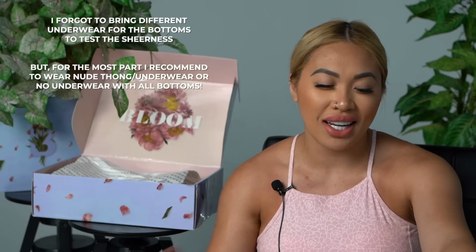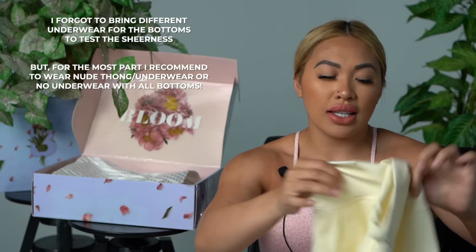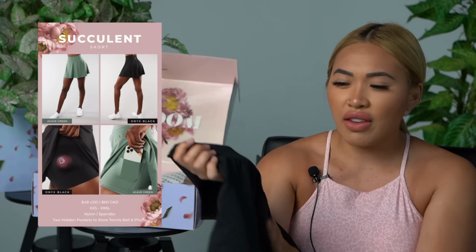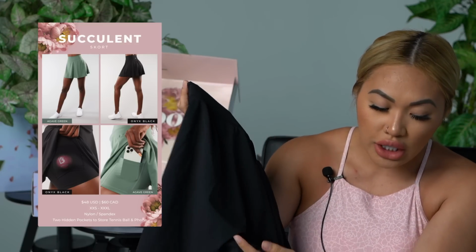But let's start with the skirts, because I think we're all anxious to know what the vibe is with these skirts. So I got both of them. We have the succulent skirt and the cellular skirt. Let's start with the succulent skirt. It's made of a nylon and spandex blend, 63% nylon and 37% spandex, very similar to the Elysium fabric, that super high performance, slick material. It has a total length of 12 inches and the inner short inseam is 4 inches. The length is measured from below the waistband.